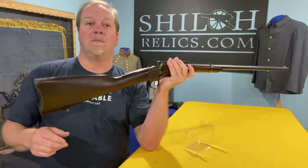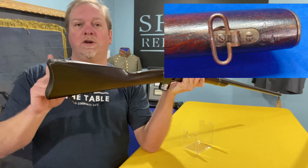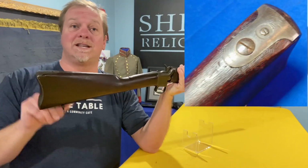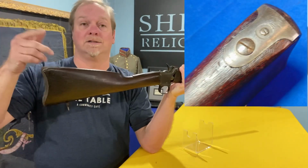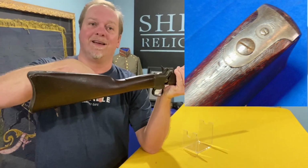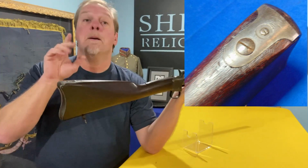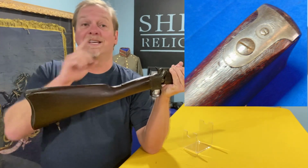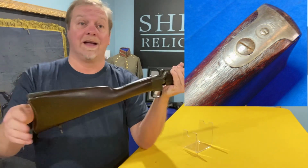Oh, and while we're talking about bonuses and subtractions, they were originally made with 2 sling swivels. They put one on the bottom of the buttstock and they put one on top of the buttstock. I don't know why, because that would make your gun point towards the ground and drag. So I don't know why they thought that was a great idea. Most of the time, one or both of those sling swivels are missing. This one, the guy said, screw the one on top. He cut it off, and we've got the one on the bottom.